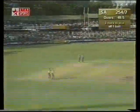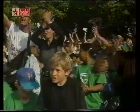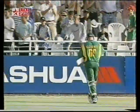O'Connor, low full toss. He's done it again. Klusener has smashed it. And South Africa have pulled off yet another unlikely victory. He is a genuine hero. The Kiwis are absolutely distraught. But up on that balcony, they stand for that man. And they jump for that man. He is an amazing asset. Unbelievable. Lance Klusener, the crowd rise to you. You've done it again. Absolutely amazing. I didn't think it was possible he could do it again, but he surely has.